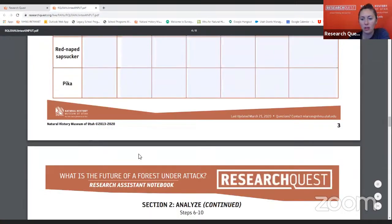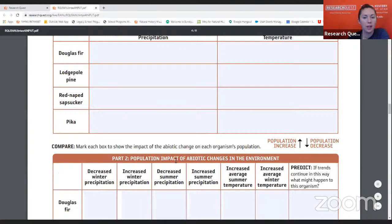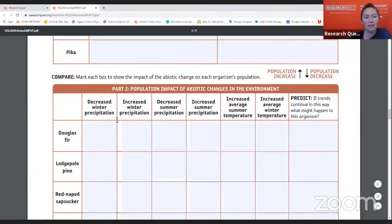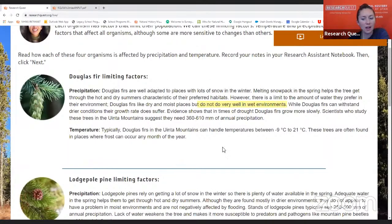What I would like you to do in the next 10, 15 minutes is just go ahead and work on page 3, taking your notes here and getting that filled out. And then see if you can make it through filling out this section here. And I look forward to seeing you at 11 a.m. for our special guest.